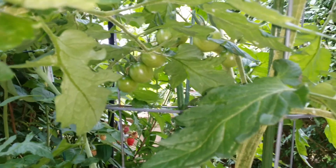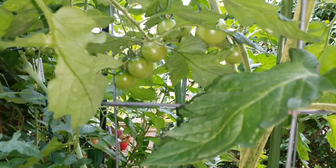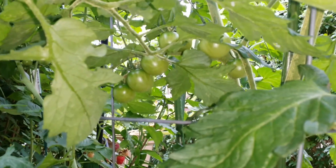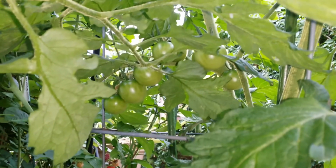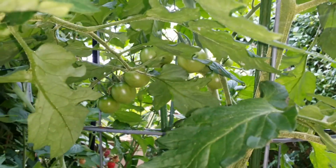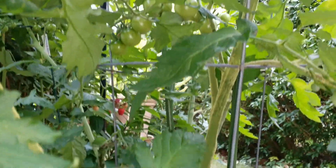Here's an update of my chocolate cherry tomatoes. So far, I don't see any chocolate colored in there. Not a chocolate tint that I can see. That's the first clusters of tomatoes in there. These are the oldest ones. But so far, nothing.